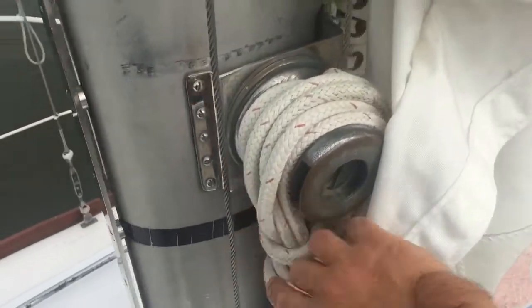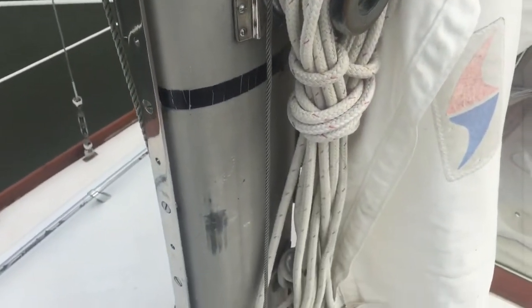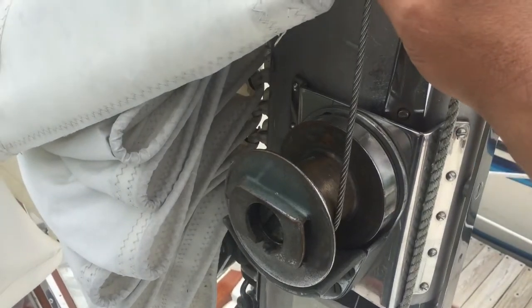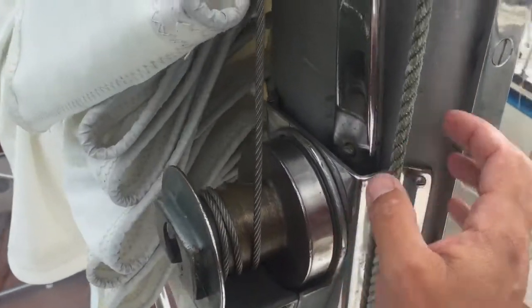Okay, so the port side winch is just a regular old winch. We use this to pull our Genoa up, and that's pretty much it. Don't use it the rest of the season. But our main winch is kind of unique in that it's just a cable that wraps around a spool. There's no ratchet to it or anything like that.